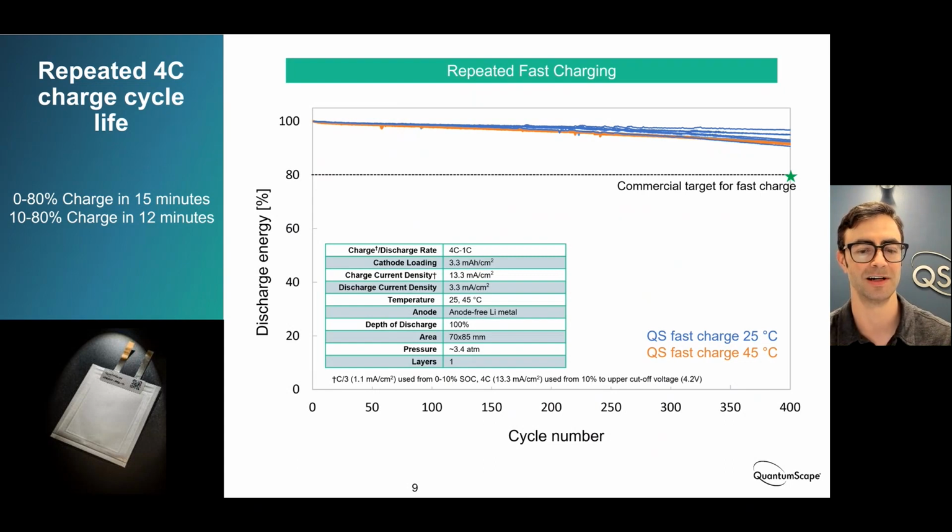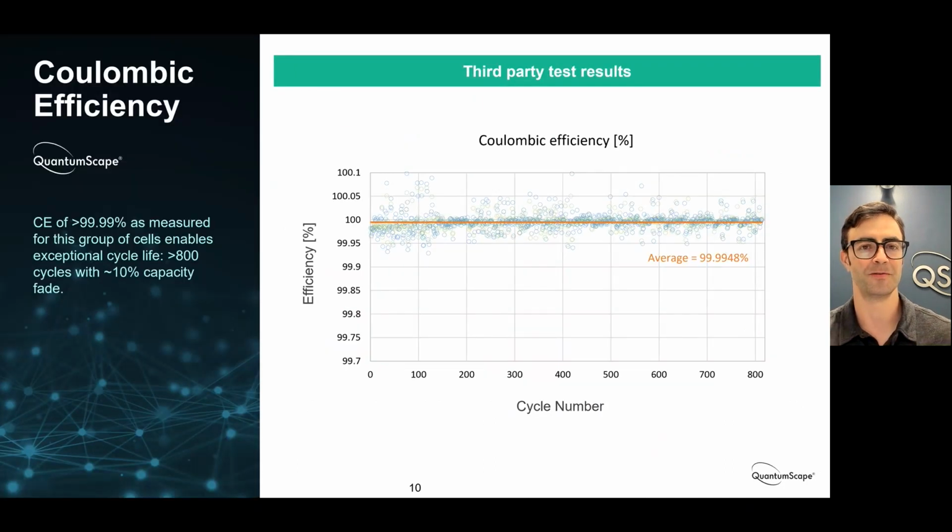So while we work on incorporating the improvements and the learnings we've made on single-layer cells at fast charge and zero pressure into our baseline, we've also now want to turn to the topic of stability. So in our third-party testing, there was a measurement of Coulombic efficiency. This is a measurement from that third-party test lab of the Coulombic efficiency of each cycle.